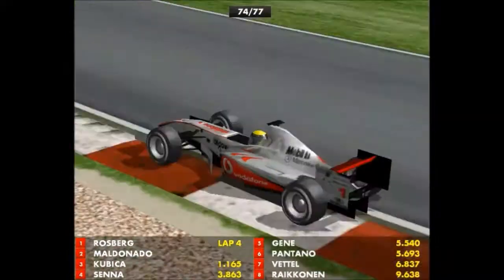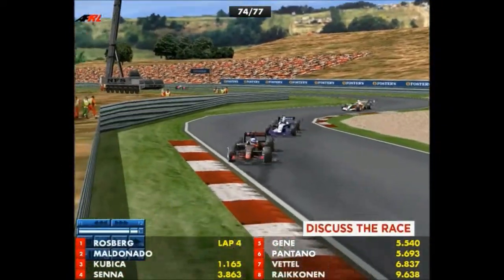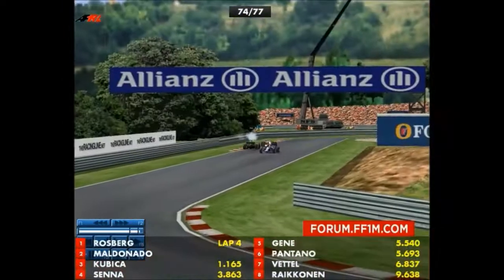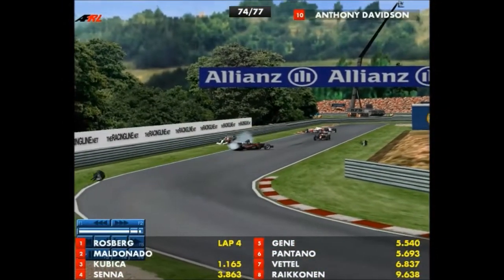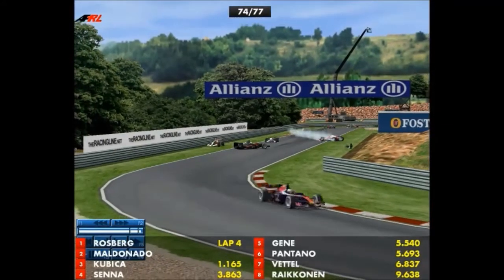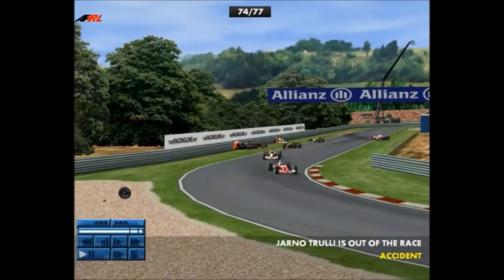And he needed to do that. Kubica was catching up to the pair of them. Well, Maldonado's not actually dropping back at all. And look at that, that was Davidson. Was that Alonso? And more spinning. Look at this, it's chaos. No, there was Alonso. Davidson out for definite.